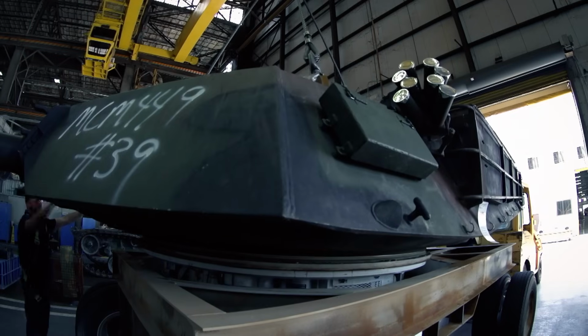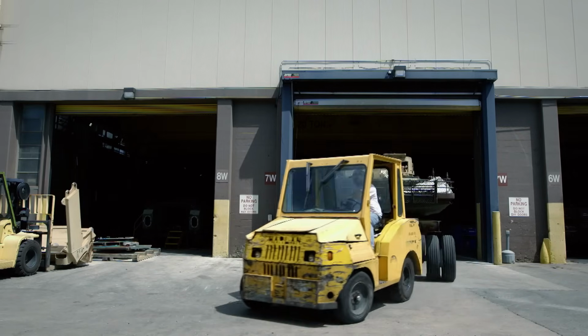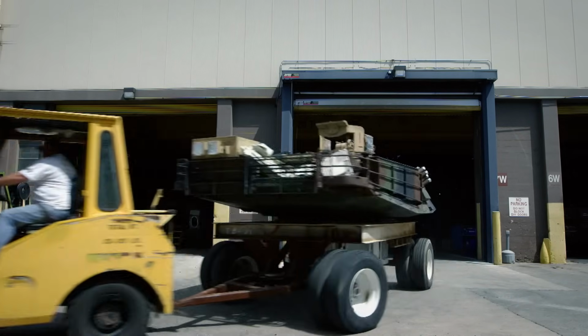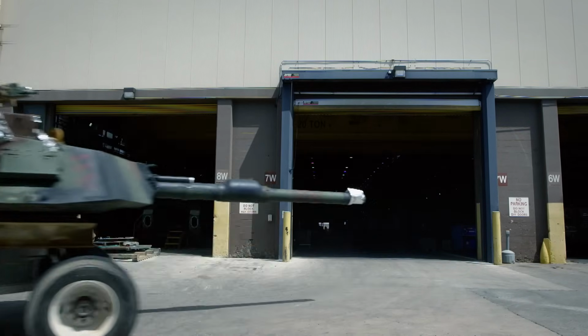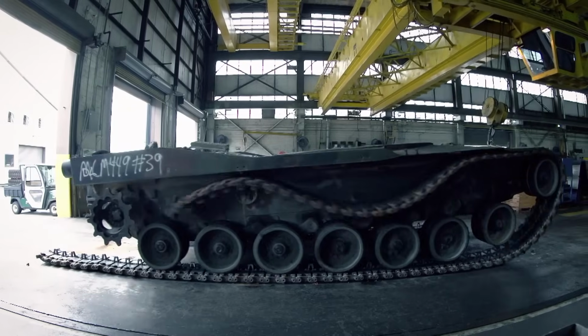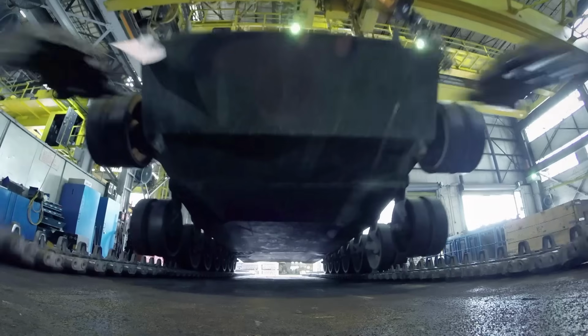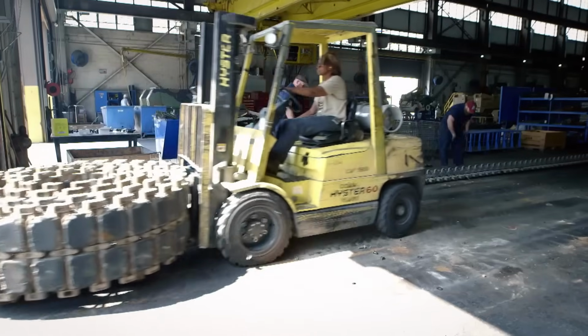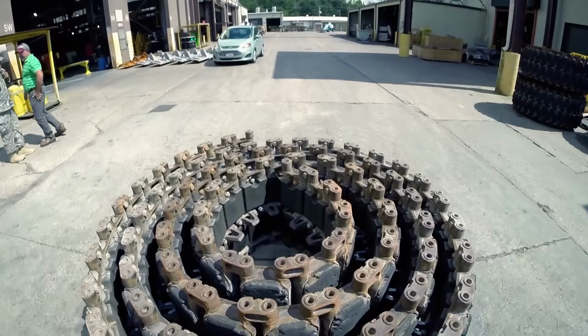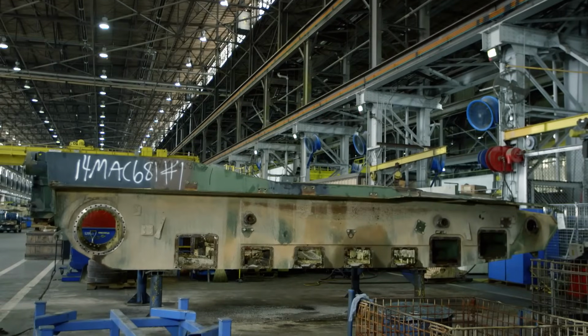Some parts will be tossed, some will be refurbished, and some will be replaced with better quality components. The complete overhaul will take 10 months. Next, the 2,300-kilogram tank tracks are removed, rolled, and carried off on a forklift. The wheels and suspension are stripped off, leaving the empty 37-ton hull.